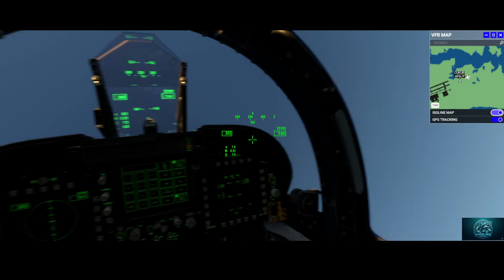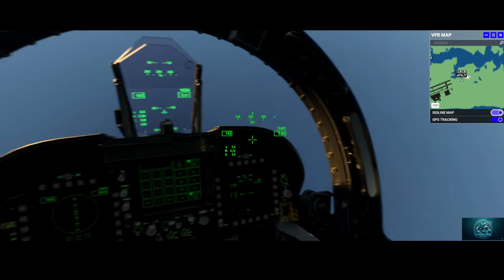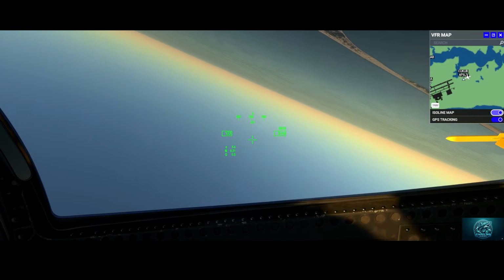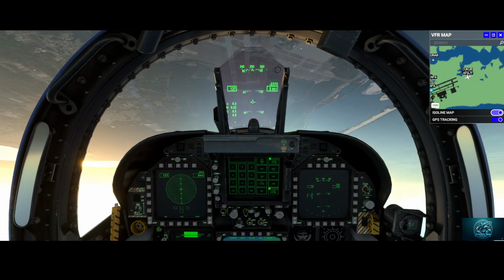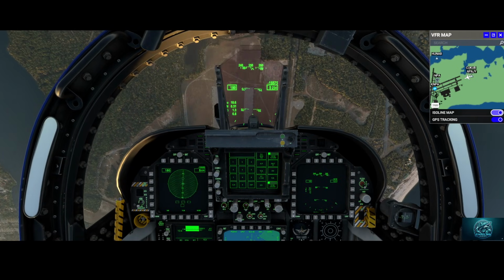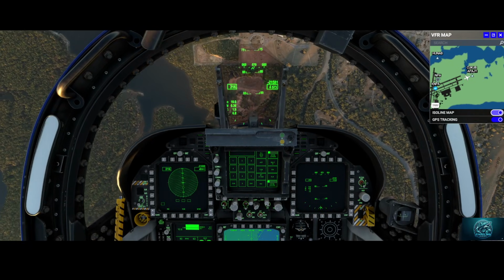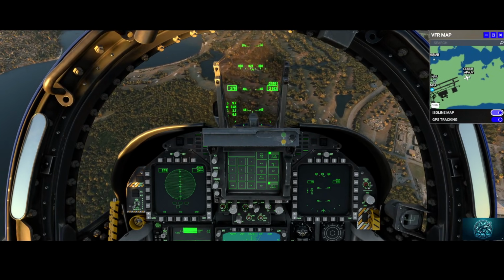There. 90 degrees. We're gonna pull off the power, give it a little bit more pull. We're gonna get yelled at. I'm gonna give it a lot more pull, a little bit more pull. Put a little bit of power in there.